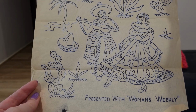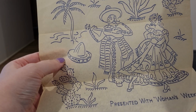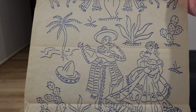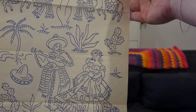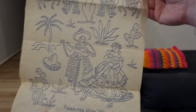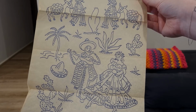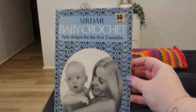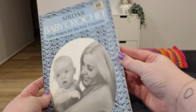What really drew me to this was the cactus down the bottom, the little sombrero, and the palm tree I thought were really cute and perfect, and just all the plants that they had. Beautiful. And of course the main motif in the middle there. So I picked it up for myself. I've been looking for some transfers for a while now. I really wish the lady had a shop that I could go to because she had a lot of them. And I would have picked up some more. This is one of the standout items that I got, which was the Baby Crochet First 3 Months pattern book. I really like it.